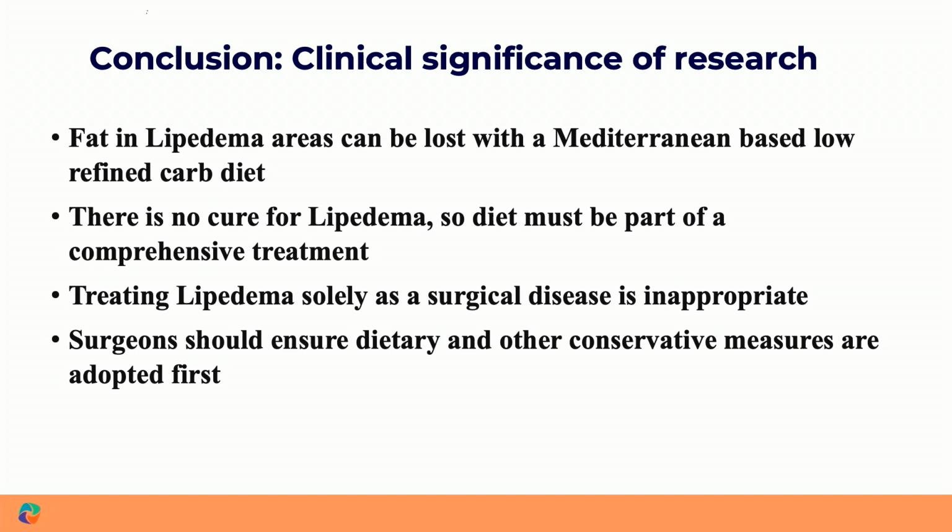And treating lipedema solely surgically, in my mind, with this evidence and other studies showing the improvements with low refined carb diet, proves that you need to treat this comprehensively and not solely as a surgical disease. And so I believe that surgeons should ensure that dietary and other conservative measures are adopted first, before surgery and continued after surgery.